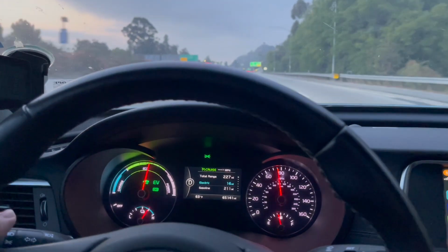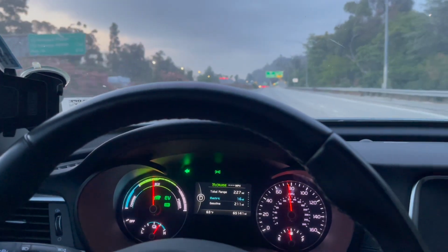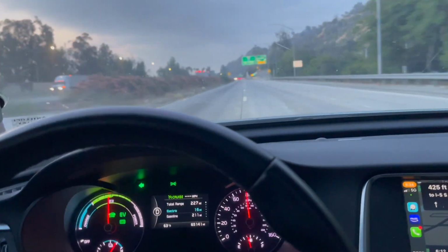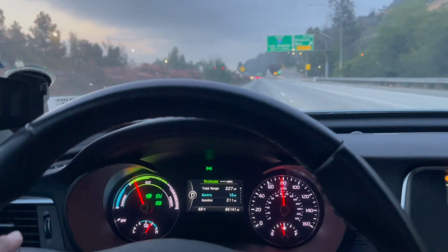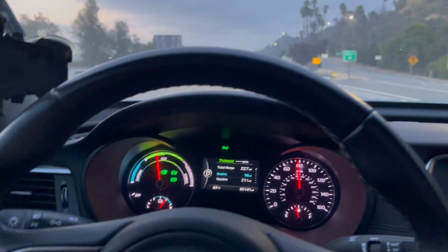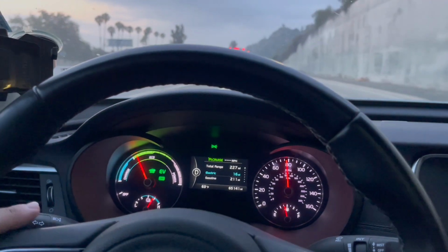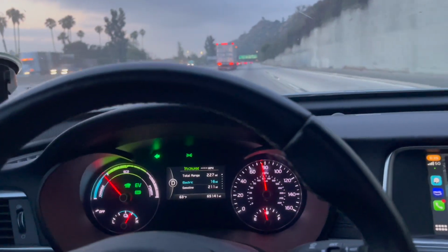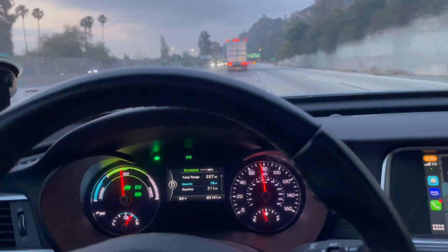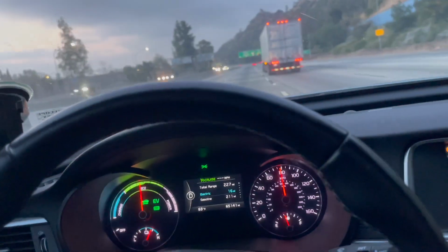What I've been doing lately, since most of the time I'm doing far away stuff, my round trip is going to be, I don't know, 100 miles, 120 miles, depending upon the day and where I'm going. Sometimes more, sometimes a little less. But what I'll do is the first part of my drive on battery.